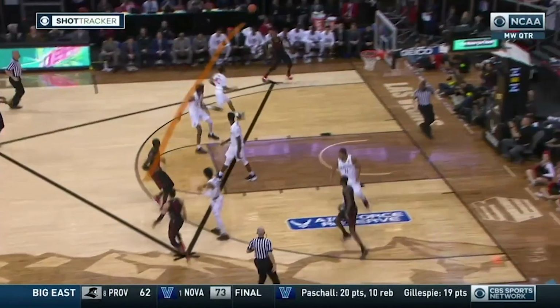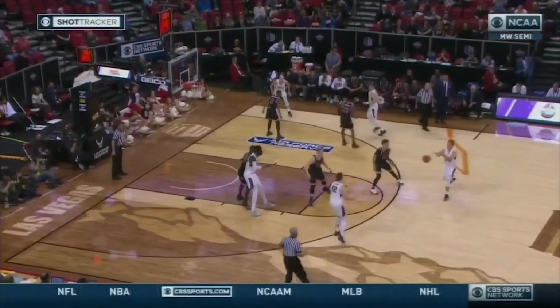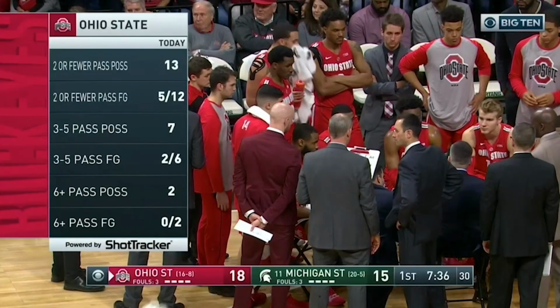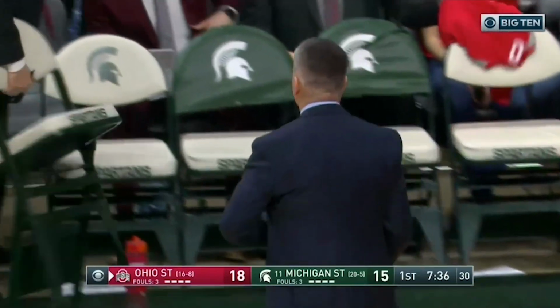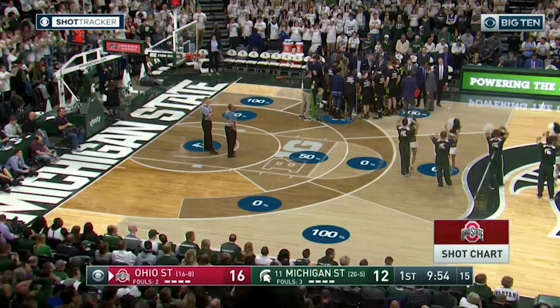With this info, Shot Tracker is able to relay info real time, including advanced shot charts, whether a shot was contested or not, player comparisons, whether the ball goes in or not. This can be used by coaches to evaluate play or be added to broadcasts to enhance the fan experience real time.